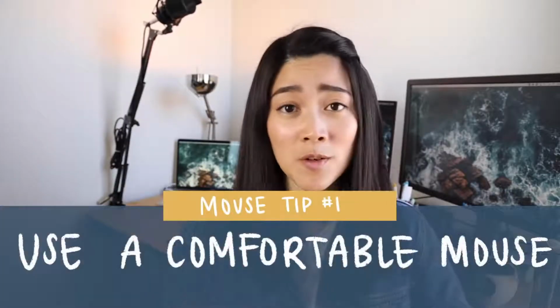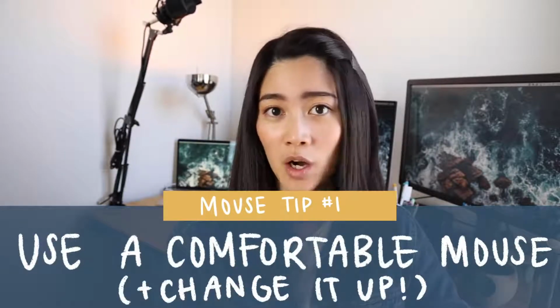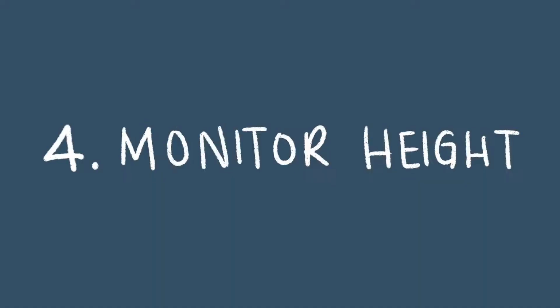Takeaway wise, the best thing is to definitely use a mouse that's comfortable to you. And if you can, change up your mouse every so often so you're using a different one. And take breaks. Your wrists need a little bit of R&R, you know?